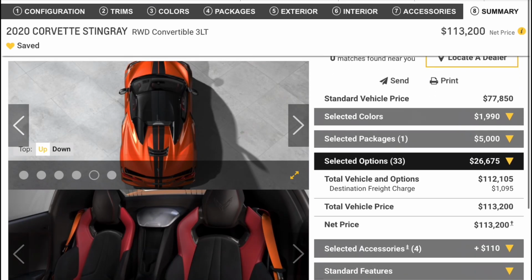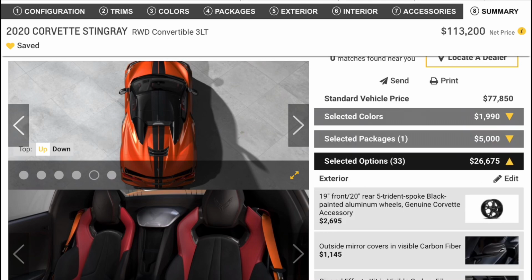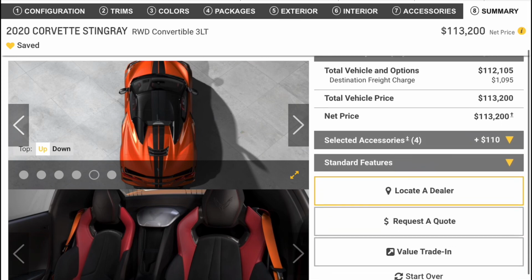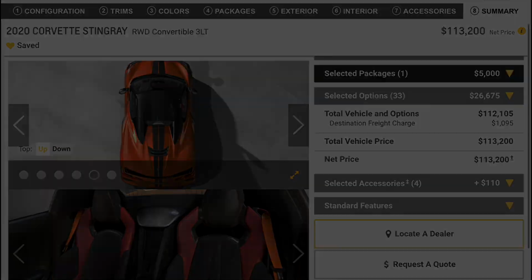This is what the interior looks like. Again, looks really silly with the orange belts. Here's all the options you can review on the summary page that we selected. So again, $113,200 for this crazy spec of a C8 convertible. $113,000. Remember, guys, this is a base C8, not a Z06 or a ZR1. That's crazy. Now, I know it's a convertible, and if you look at the big picture, it's definitely a better deal than many other cars that cost much more than that.